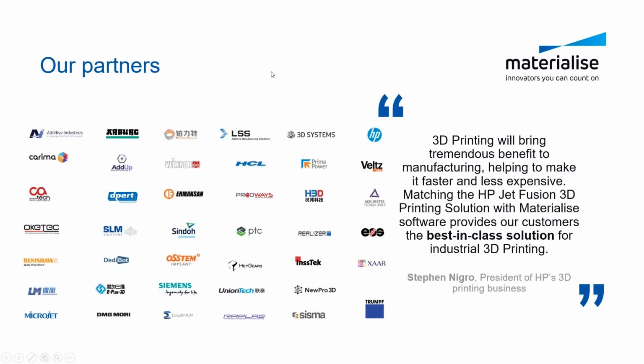And now our partners. So these are kind of on the OEM side of the world. You can see that we're partnering with a very large number of machine manufacturers and in fact also other software vendors. You can see on here Siemens and PTC. They're actually using our technology in the back end somewhere to help with their solutions. But yeah, we're everywhere. I know we've talked with other software vendors as well. And in fact this little blurb here from Stephen Nigro at HP, we're partnering with them, and that's something that you can talk to the fine folks at Hawk Ridge about to see where Materialise software fits with their 3D printing offerings.